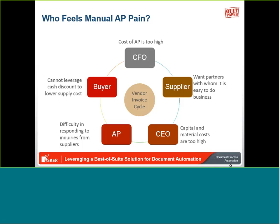And the accounts payable department itself is affected, especially when they're trying to respond to inquiries from their suppliers. They're trying to track down paper invoices that could be sitting in a file cabinet somewhere. And it's a waste of their time and a waste of that AP personnel resource as well.